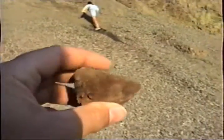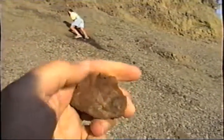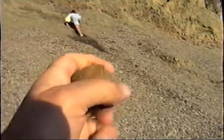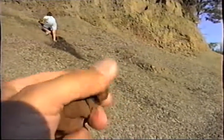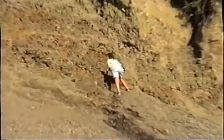Here's one that looks just like a fine light brown powder. You can just break it up. You can see the powder, it's like a kind of puff ball or something. See anything up there, Alicia?